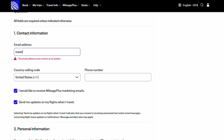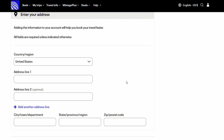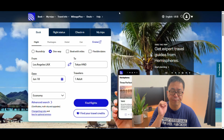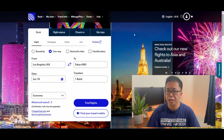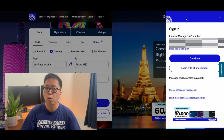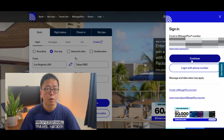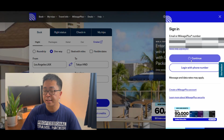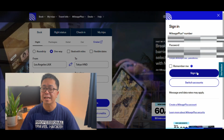Step 4, in the next few sections, you'll want to enter your full name, date of birth, address, and also account password information. Step 5, once your account is created, go back to the main page for united.com. Step 6, you'll want to click that person icon. The right pane will come back out. You'll want to enter in your new MileagePlus account information. Click Continue, enter your password, and click Sign In.